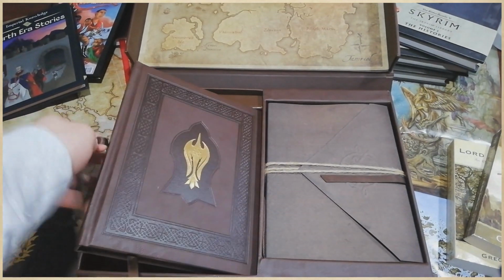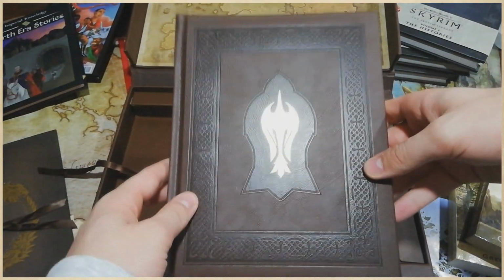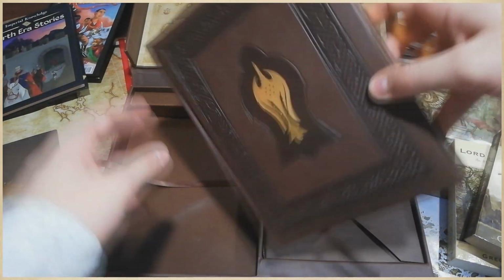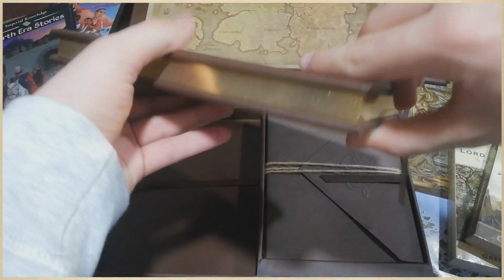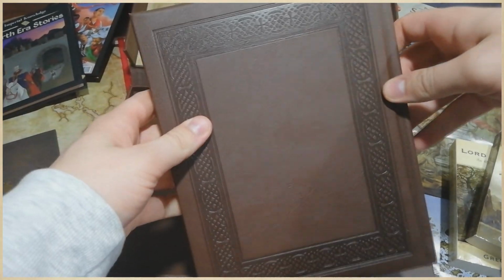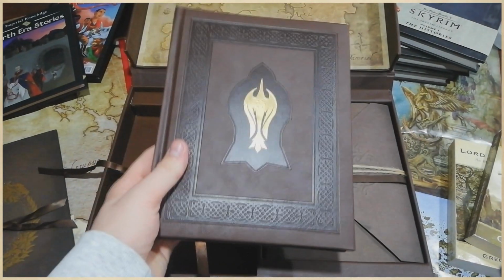Now, let's get into the books included with this set. As I said before, there are 3 books included. One of the books, the biggest one of the set, is this book. It's a journal of a group of Nordic hunters. The book itself is called Kind's Challenge. It's a leather-bound book and has gold-tipped pages.